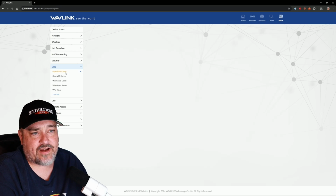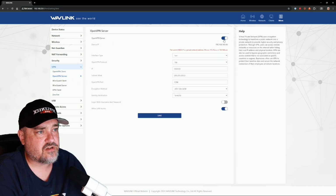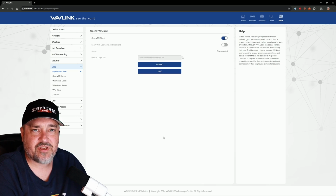That's really cool there. I would set up the VPN client. I don't think it's the server. Yeah, it's going to be the client. You'll set up a client here. You'll get the file from your VPN provider.